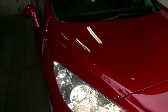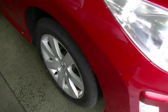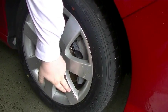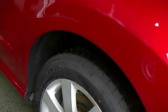Quite impressive condition. Coming up to the front of the wheels now, we've just put a set of front tyres on this car as well. So we've got a couple of bits of marking here just on the alloy wheel, very light. It's only affected the paint, not the wheel. And brilliant condition tyre tread there as well.